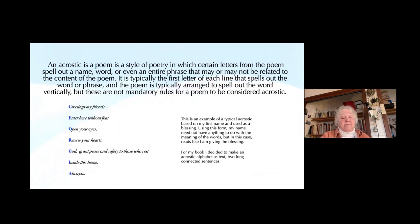An acrostic poem is the style of poetry in which certain letters from the poem spell out a name, a word, or even an entire phrase that may or may not be related to the content of the poem. It is typically the first letter of each line that spells out the word or phrase, and the poem is typically arranged to spell out the word vertically, but these are not mandatory rules. Okay, I will read what I wrote here for this class.